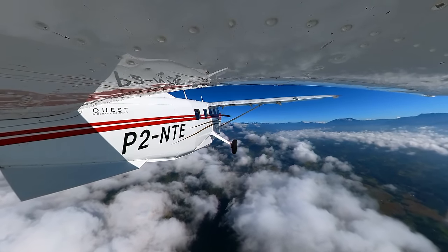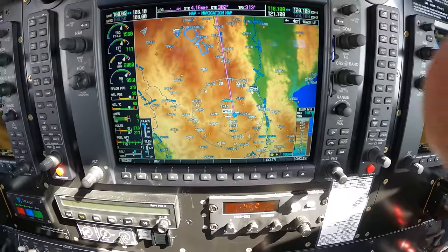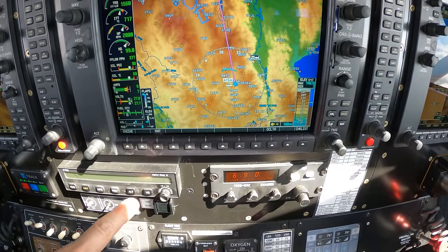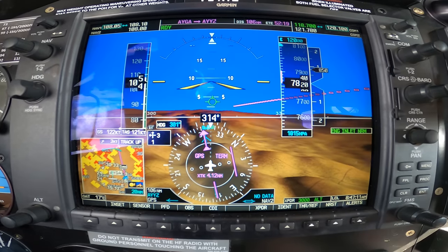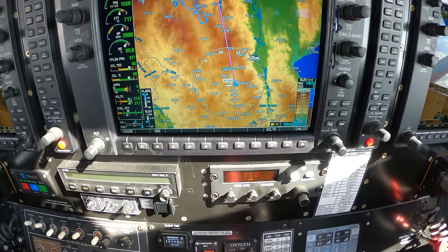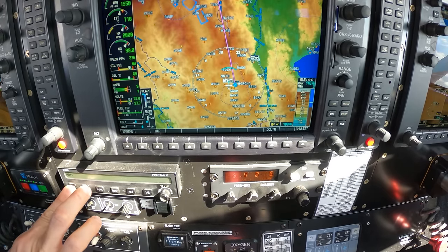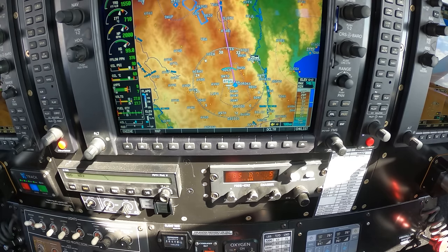And now that we're kind of on course, what we'd like to be, let's go ahead and set up our autopilot. Not sure if you can see this, but first I'm going to hit my heading button here that centers up the bug, the little thing right there. And then I'm going to hit heading mode. That way it's at least flying the direction that I want it to go. And then I'm going to hold heading and hit nav, and it's going to say nav GPSS, so GPS steer.